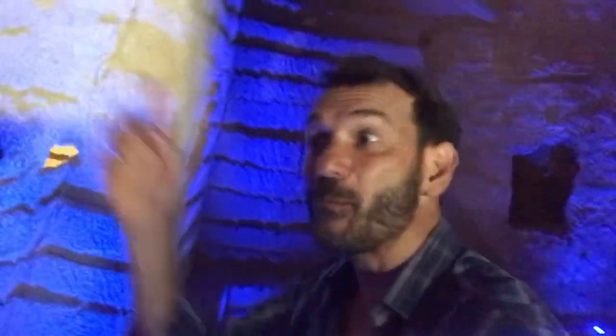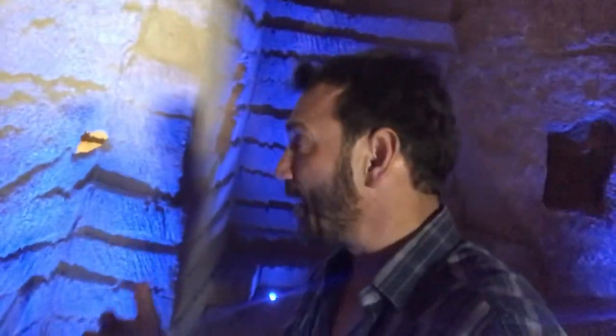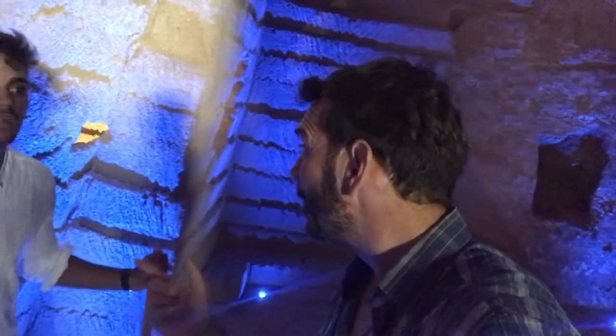But we also learned something really, really interesting. When they got to a wall like this, he was on the left. Now, if he was a right-handed man, he was really struggling. So what they would do, they would call out for un mancinaro. Mancino is a left-hander. So they would call for somebody that was a left-hander, who could use the pickaxe on the left side to cut out the wall on the left side.